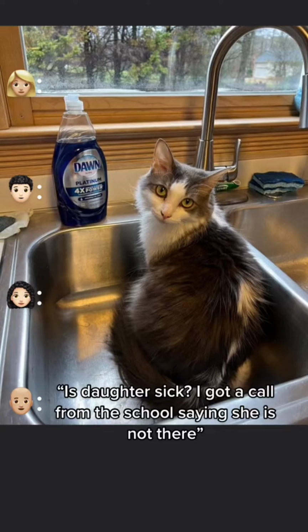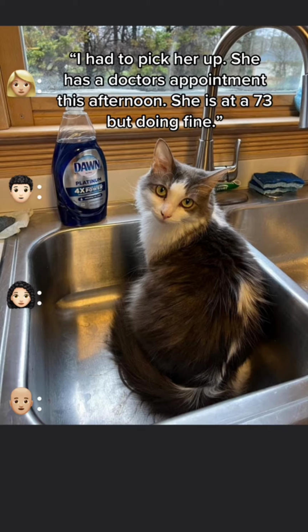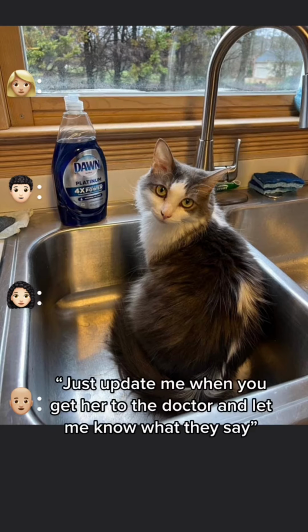Is daughter sick? I got a call from the school saying she is not there. I had to pick her up. She has a doctor's appointment this afternoon. She is at a 73 but doing fine. Has she not been feeling well? She hasn't been eating well and only very small amounts. We are doing finger sticks to ensure we get proper numbers since the Dexcom hasn't been acting right since she came back from your house. Just update me when you get her to the doctor and let me know what they say.